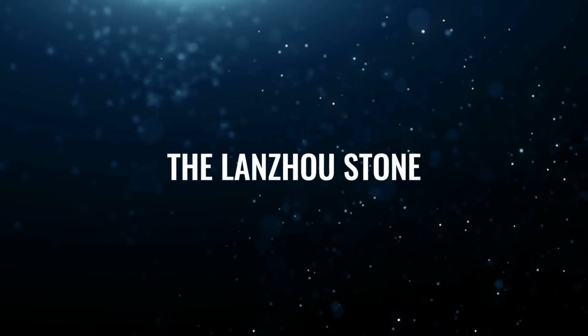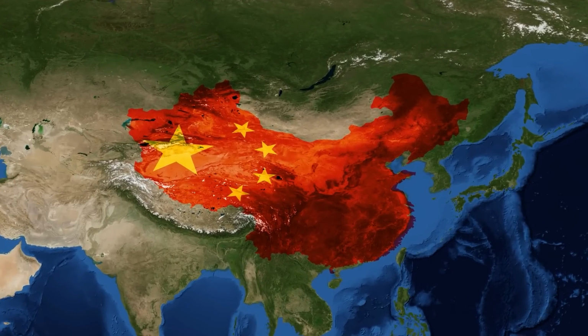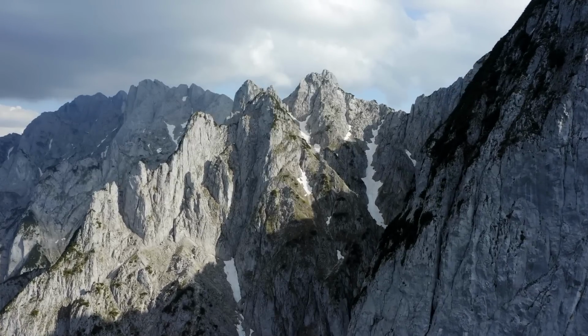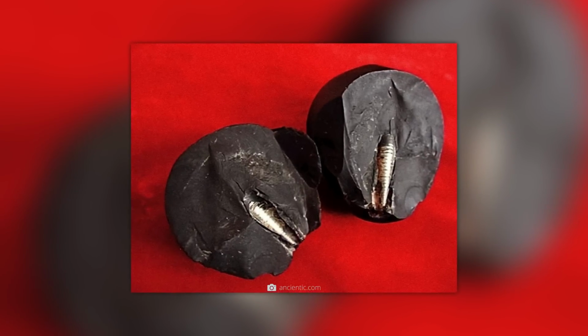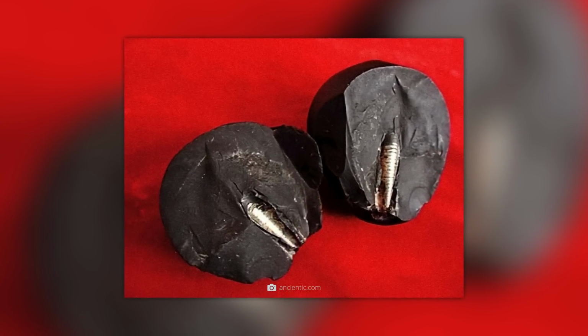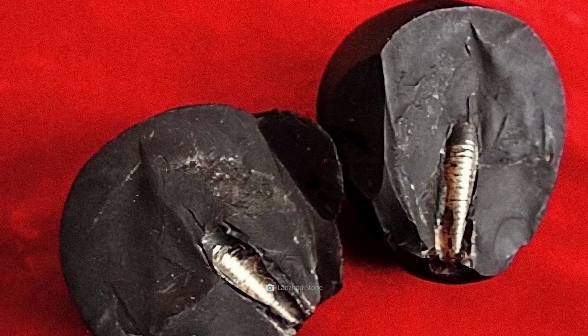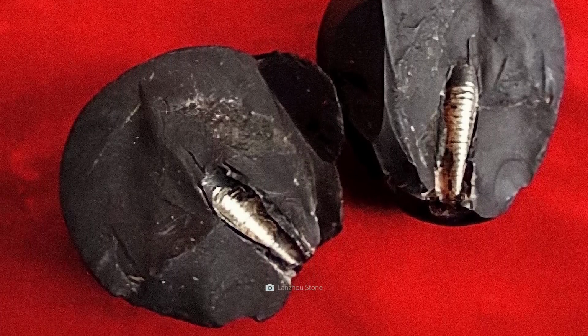The LANZHOU stone. It is the year 2002 when a Chinese collector named Ziling Wang records a discovery near the Marzong Mountains that is both puzzling and exciting. A strange stone that concealed inside it a metal rod with a screwed thread. However, this strange inclusion was by no means the only unusual detail with which the so-called LANZHOU stone attracted attention.